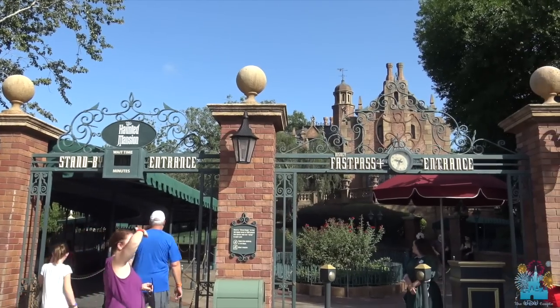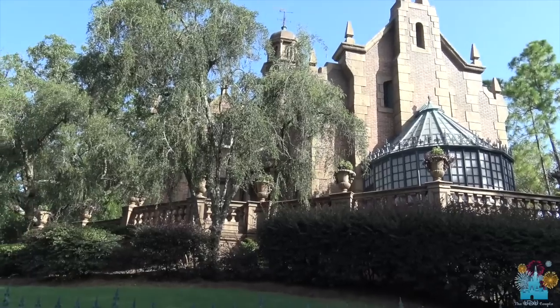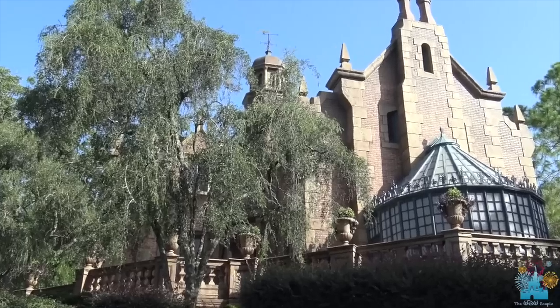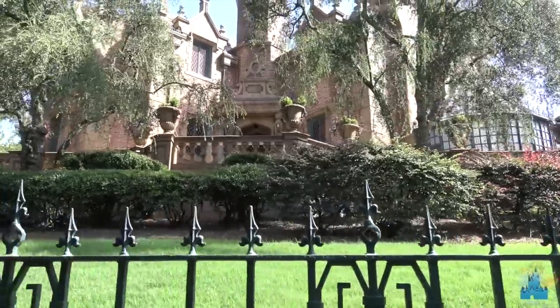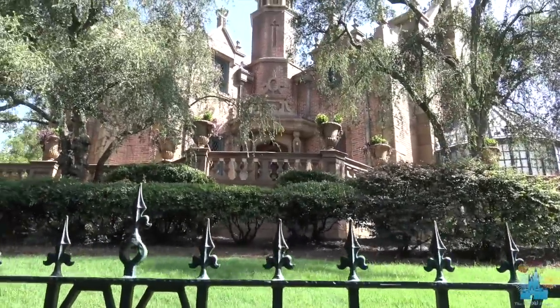The owner of the Haunted Mansion is Master Gracie. Master Gracie was actually named after the Disney Imagineer Yale Gracie, who was responsible for creating many of the special effects for the attraction. Gracie joined Disney in 1939, working first as a layout artist on Pinocchio, and then as an art director for Fantasia.